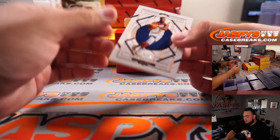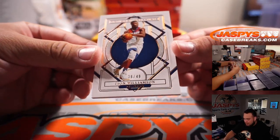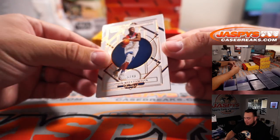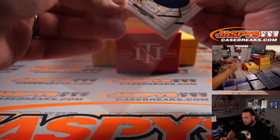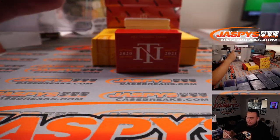All right, good luck, everybody. Zion Williamson to start us off out of 49. 36 out of 49 for the Pelicans. That's straight up. Kayshawn. Ooh, even the base are thicker now. Did they make them all one size again? That's awesome if they did that. I would love that.